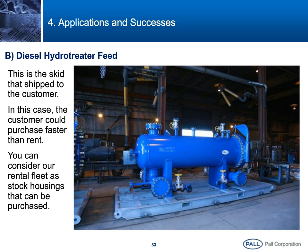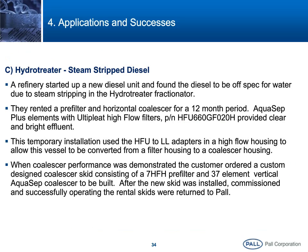We also see a lot of need for rental equipment downstream of hydrotreaters on steam strip diesels, where the use of direct injection steam creates fine emulsions that are very difficult to separate. Here we can see a case of a refinery who started up a new diesel unit, found their product to be off-spec for water due to problems with that fractionator. They rented a pre-filter and horizontal coalescer for a 12-month period using Aquacept Plus elements and high-flow filters.